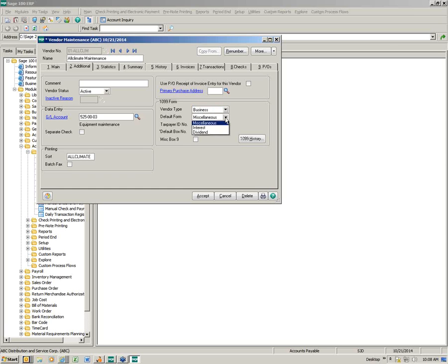What type of 1099 are we doing or tracking for this? What is the default form? Miscellaneous, interest, or dividend? Now, keep in mind, just because I choose miscellaneous here doesn't mean that this is the only type of 1099 I can track for this vendor. This is just the default form. So I can actually do dividends and miscellaneous, or interest and miscellaneous for a vendor. Or I could do all 3, but just keep that in mind.